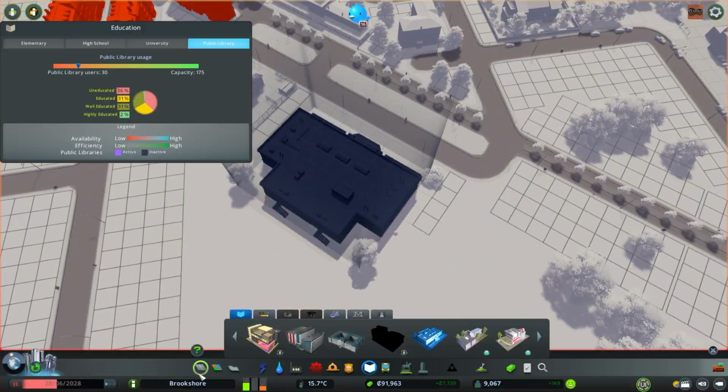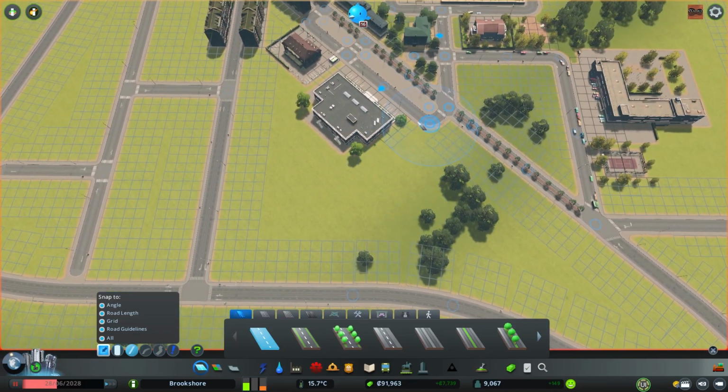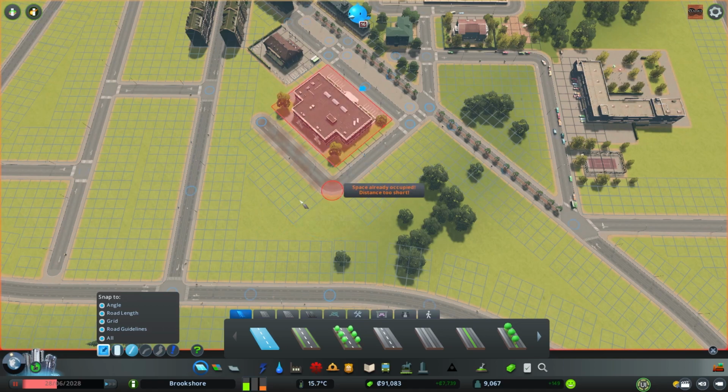So, with those assets placed, let's look at where we can perhaps introduce a little bit of residential zoning. Yeah, just thinking I might actually have that as a cul-de-sac.